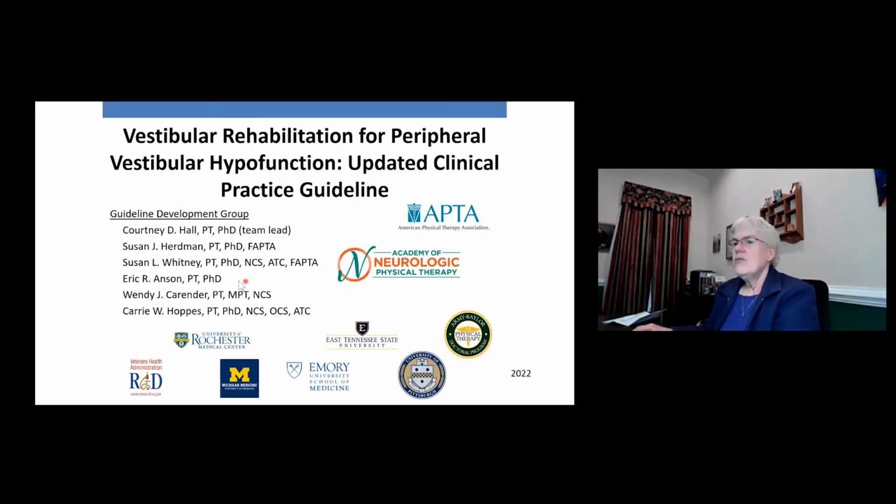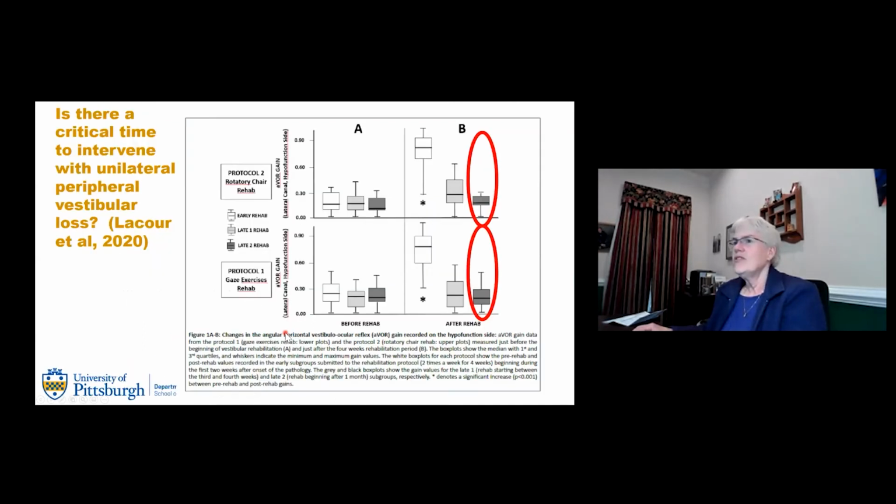I wanted to share with you too that you can see there are 3 new names here: Anson, Carrender, and Hoppus. The reason there are 3 new names is because you need to think about succession planning. Whenever you start a guideline, you need to have a plan for who's going to write the next guideline. These 3 have definitely committed to being on the next guideline development team for vestibular hypofunction.